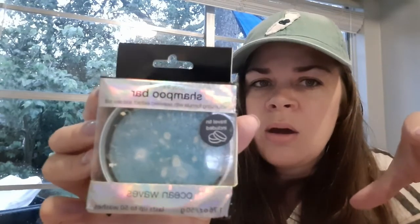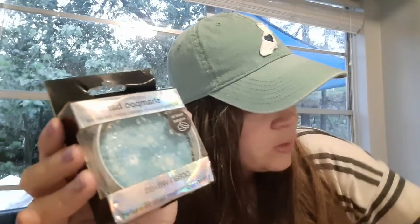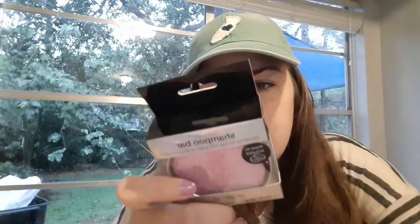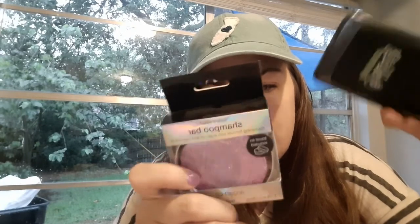So then we got Ocean Waves. Is the blue one, the teal one. I believe there's an orange one, too. I don't know how this got wet, or out of the plastic, but somehow mine got wet. Maybe something opened and spilled on it. I'll have to look into that. So these are at the Dollar Tree for a dollar. Now they're by Body and Earth.